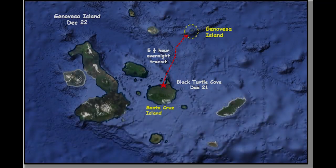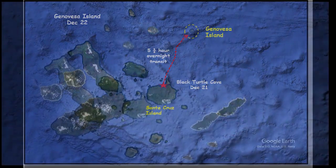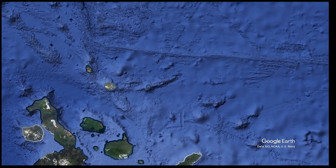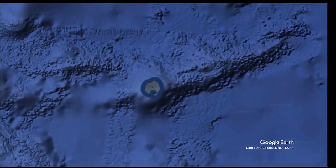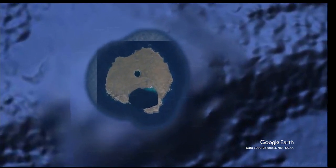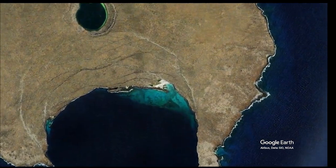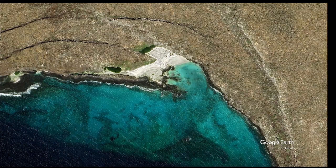We left Santa Cruz Island last night after supper and then traveled 5.5 hours overnight to Isla Genovesa, where we're going to spend the day. When we get to Genovesa, we will anchor the boat near Darwin Bay Beach, which is going to be our first stop in the morning.